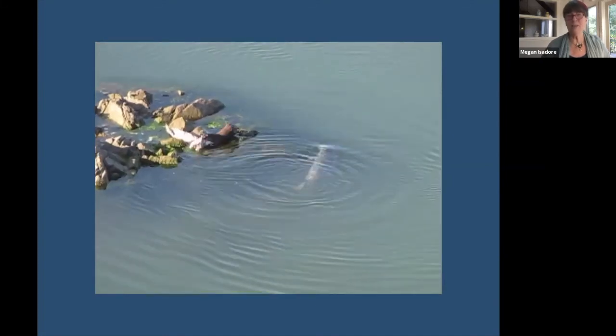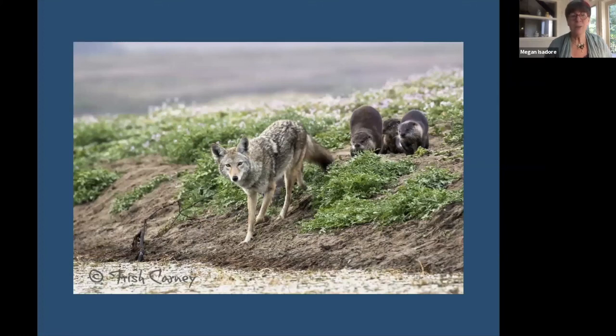And river otters do occasionally cache their food, which is a really interesting behavior. They'll eat what they want of it and then they'll put the rest away for later. I've seen them doing this with salmon in Lagunitas Creek, and I've seen them here. This is Abbott's Lagoon. It's my study site. And this series of photos is absolutely beautiful by Trish Carney. She was out there one morning and she saw the river otters caching coots in the lagoon. Coots are a water bird, and they were catching them and caching them in there.